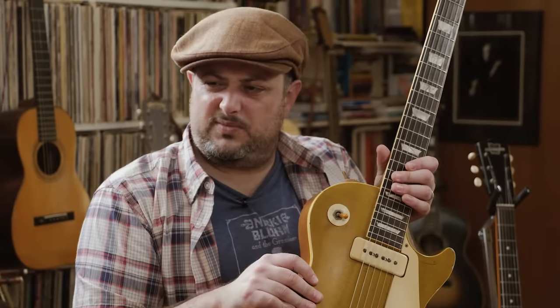And was this made in Kalamazoo? Yep. Now Heritage Guitars has their factory there. This thing is so cool. I like the sound of the single coil pickups personally, and again, saves a lot of money.